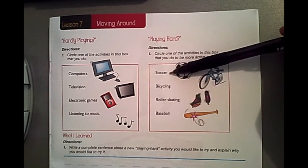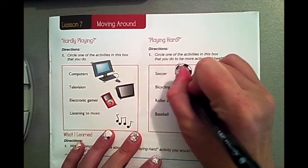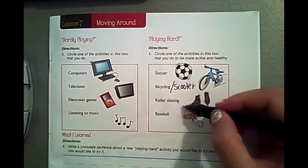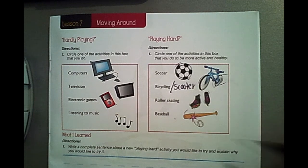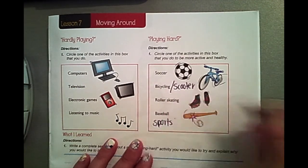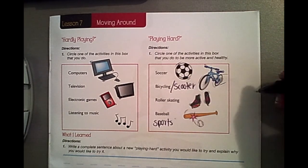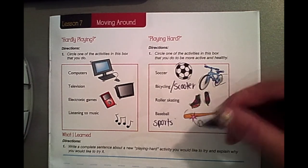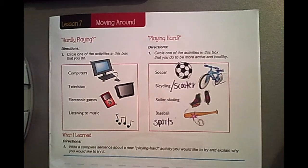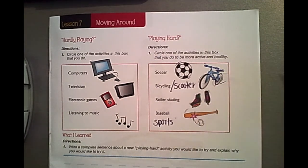Do you, you can even do bike or scooter. We're going to add scooter there. Roller skate, play baseball, or any type of sports. Okay? So circle one thing that you do now if you ride your bike, or you can add one down here if you go walking with your parents after dinner, or do a walk during the day to get out of the house. Write what you do and you can circle it. Okay?